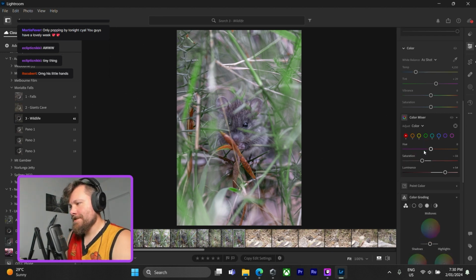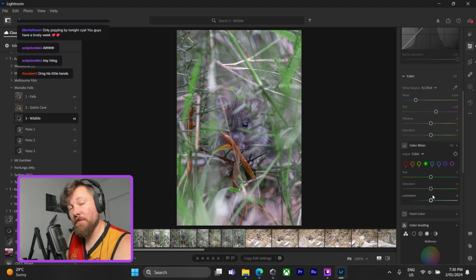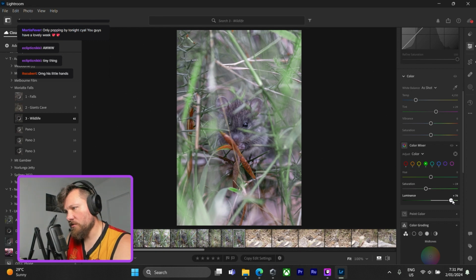Okay. So the question is, what kind of greens do we want, guys? Greens are the bane of every photographer's existence because they overpower every photo. So hard to get subtle greens in a photo. Okay, so if we desaturate, that does subtle them a little bit more. But you want the luminance to be not too bright. If I do it like that, I feel like it loses something.